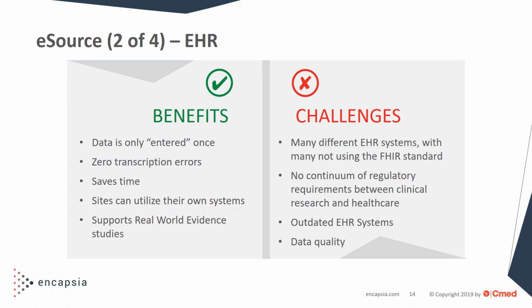Firstly, there are many different EHR systems, and a lot of these are not using the FHIR standard. A lot of these systems are a lot older and have not been built with FHIR in mind. But again, perhaps the biggest challenge that we face is there's no continuum of regulatory requirements between clinical research and healthcare. For example, an EHR system may not be always storing a full audit trail for every single piece of data that's been entered. It may not have the user that entered it, the timestamp, or every record for changes to those data points.